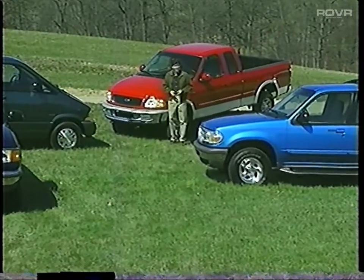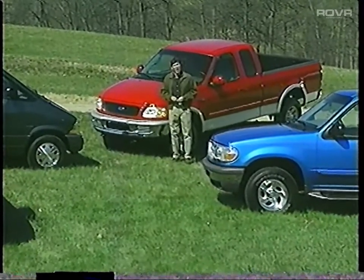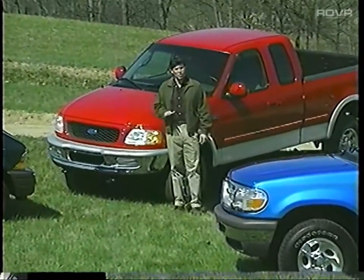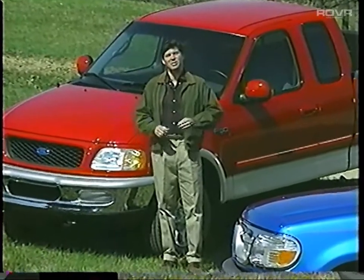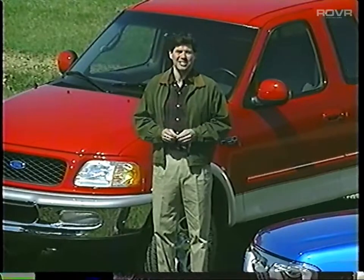Finding that perfect match can be a little daunting. I mean, Ford offers a variety of four-wheel drive systems, some of which seem quite similar. In the next few minutes, we're going to take a close look at each of these systems. When this program is over, you're actually going to know what they do and how they differ. Armed with this knowledge, you can make that perfect match.